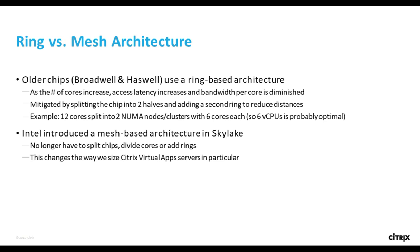And the leading guidance was to ensure that you're sizing XenApp VMs as large as possible, but not crossing those NUMA nodes or sub-NUMA clusters or rings at the same time. So if you sized your XenApp VMs too large and they effectively span NUMA nodes or rings, it could lead to what we call NUMA thrashing by accessing non-local resources. And that would yield reduced single server scalability.